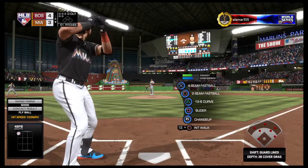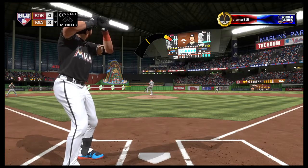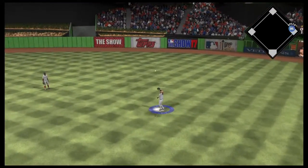Digging in and looking for more, Mike Phillips. 1 for 2 with a triple so far in this one. Pitch swung on and hit in the air. Giving chase is Haniger. 1 out.